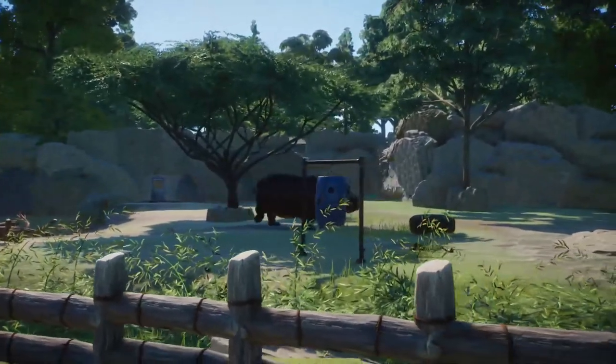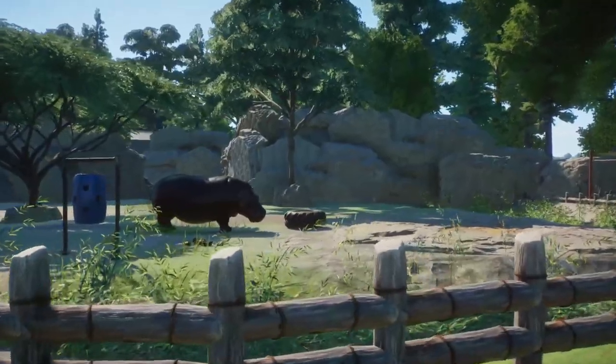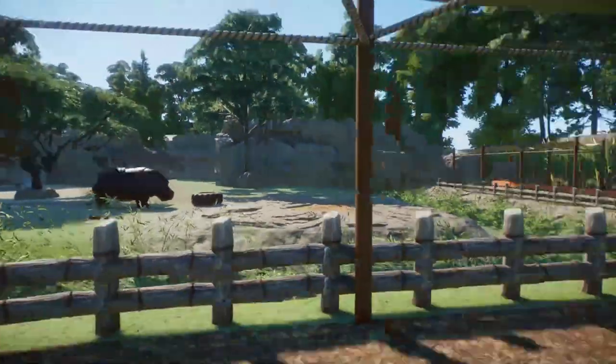Oh, there he is! Look at him go! Oh, he was so pumped to go take down that tire over there. Just had to go run so fast. I love it. That was adorable.